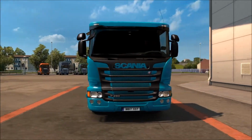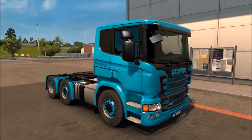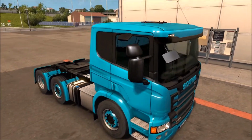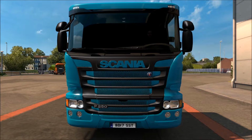Right then, so here we are, all configured outside. So I've gone for this turquoisey, lightish blue colour. Now it is a solid colour, but I would say it does look very metallic. It really is showing the lines of the truck really well. I've gone with the black grille as well, with all the painted bits, the painted badge.